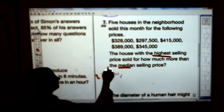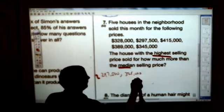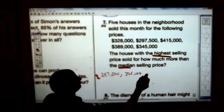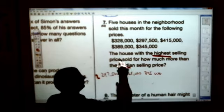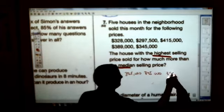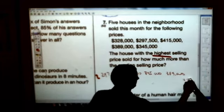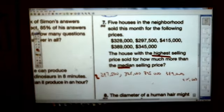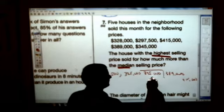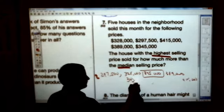It's 297,500, right? Yeah. And then 328. And then, let's see, 345. And then 389. And then the last one is 415,000. There are how many numbers there? 5. What one would be the middle of the five? This one right here. So 345,000 is the median.